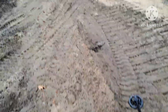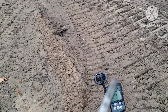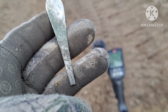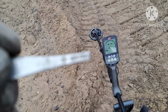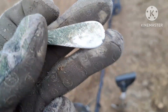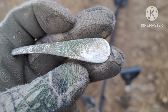Well, I'm back down at a spot I've been hunting for a few days now. They've been tearing it up down here. There's some history down here. Just found a spoon handle, spoon or fork. It's got some fancy on it. And it's not silver, though. It's silver plate. I don't know if you can read that. Sterling plate. For a minute there, I thought I had solid silver, but it's pretty cool anyway. Nice relic. Let's keep going, see what else we can find.